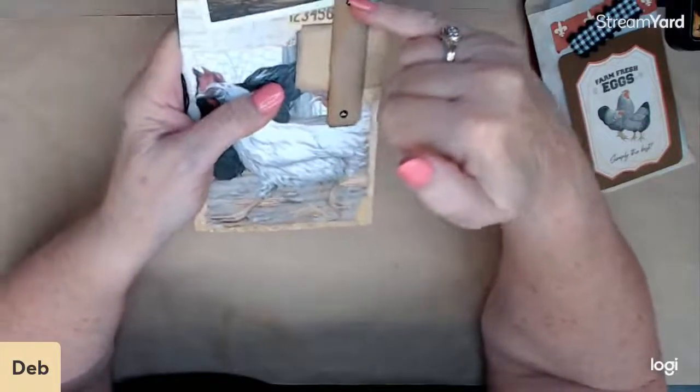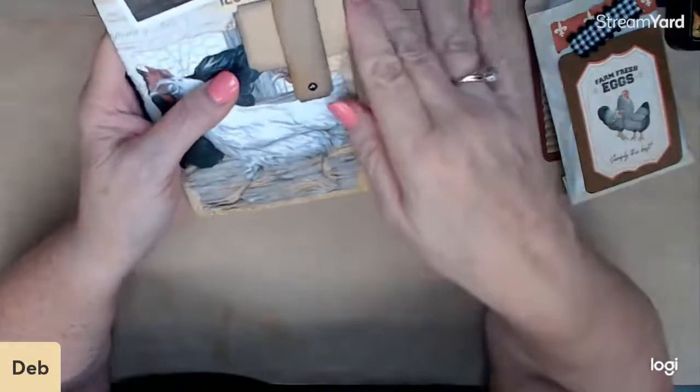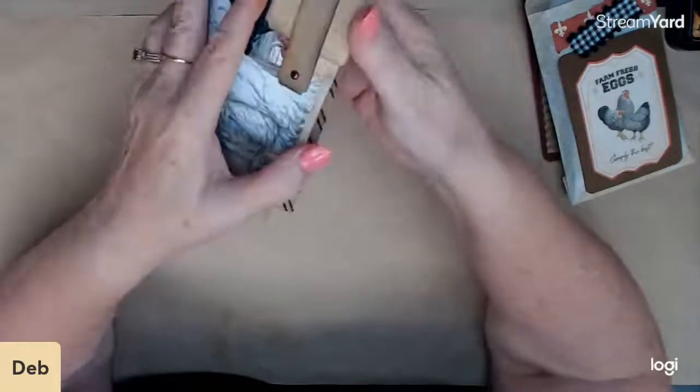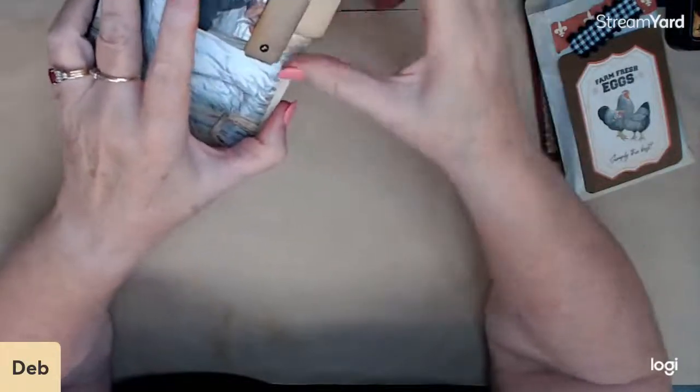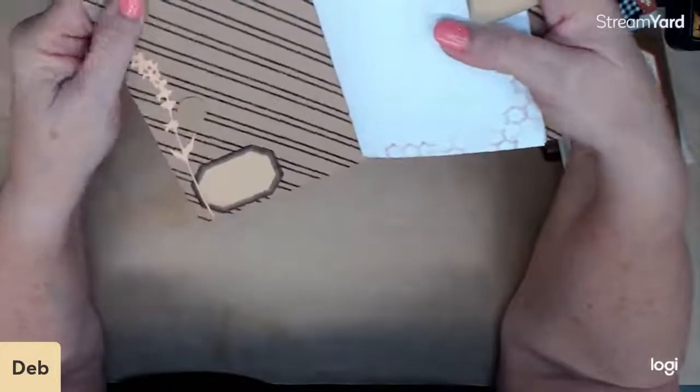So this is just a strip of paper, same thing. It's like heavy craft paper. And the holes have been poked, and it's been attached through the cover. And then the backs are just covered for safety purposes so they don't snag anything.